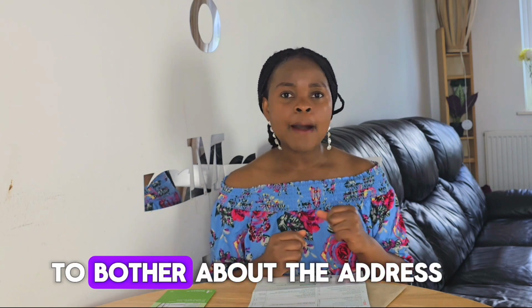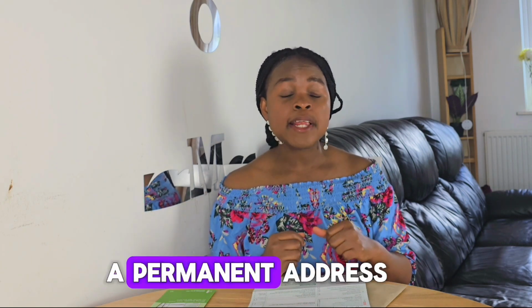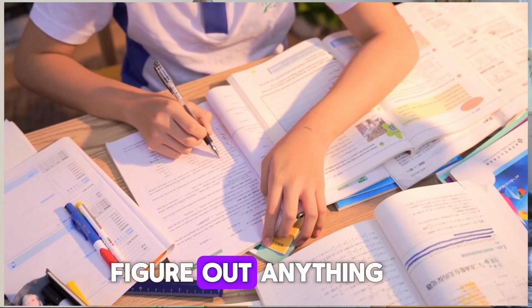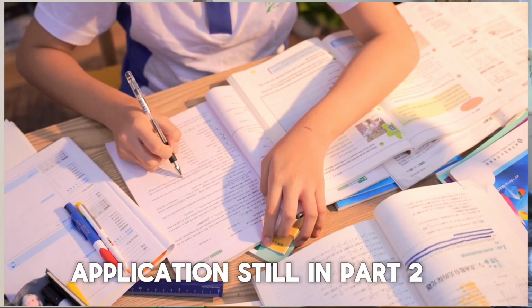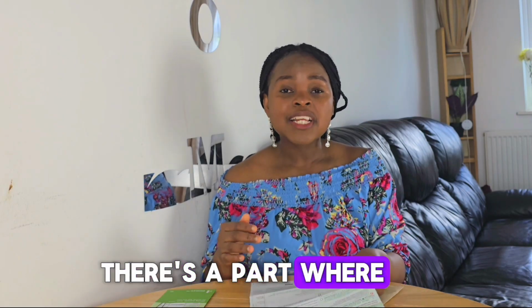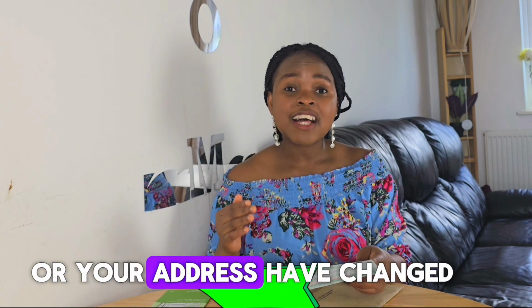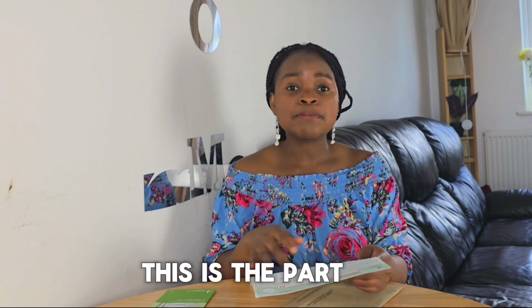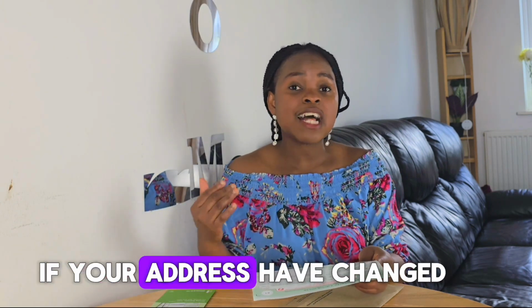So you don't need to bother about the address if it is not a permanent address. Use the one you have now to avoid delays, because if you don't fill out anything, they won't process your application. Still in part 2, there is a part where they ask if your name or your address have changed. This is the part where you fill out the form if your address has changed.